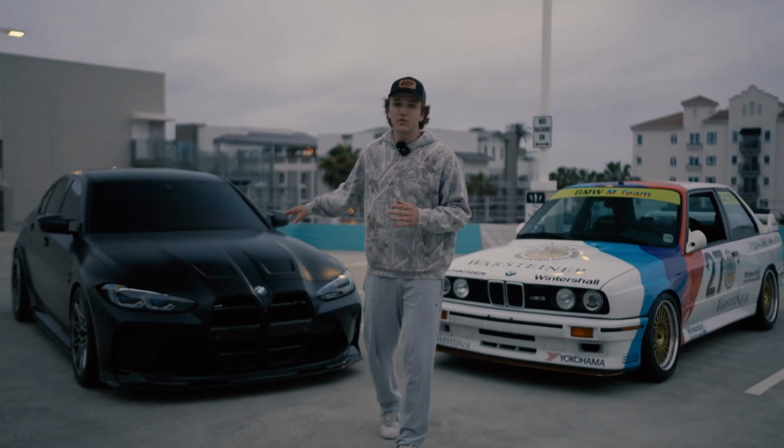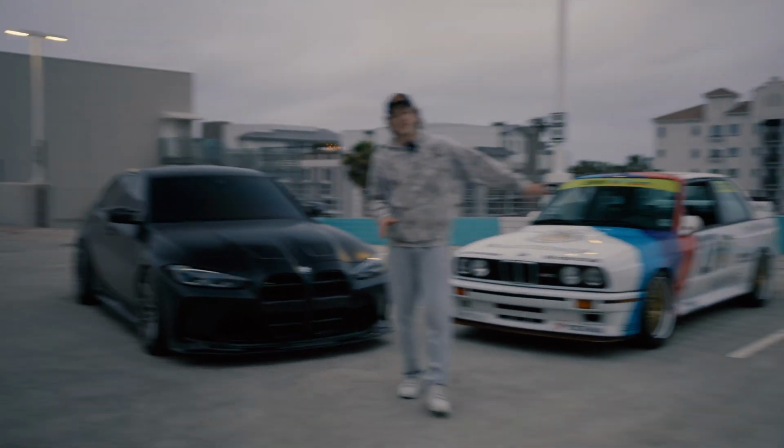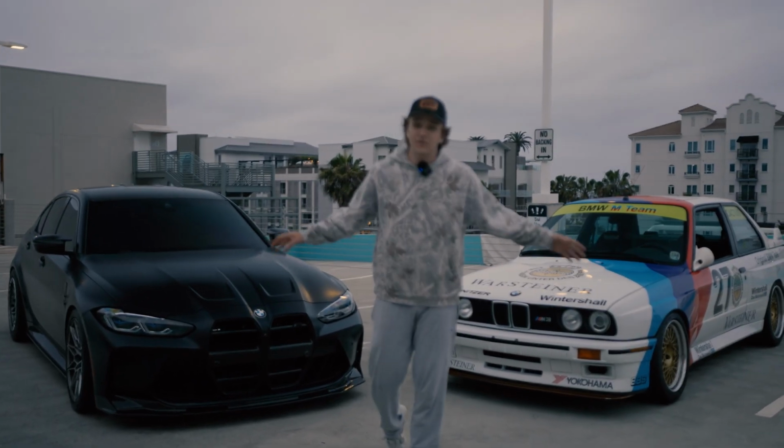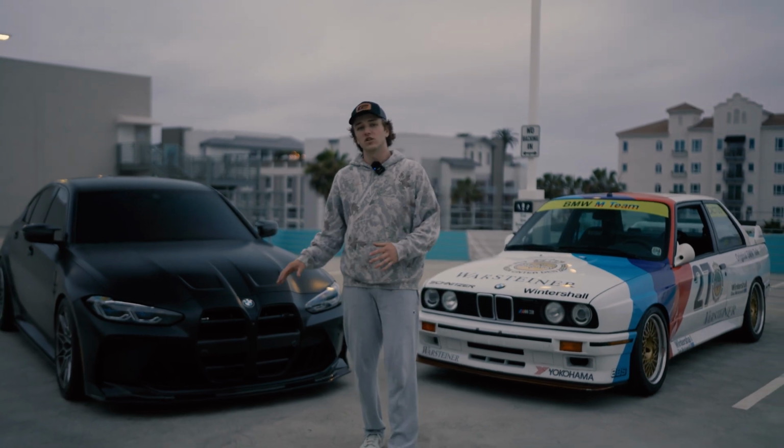Have it, the G80 M3, the current version of the M3, and the E30 M3, the first generation ever of the M3. We showed you guys a few differences and the evolution of these cars over time.